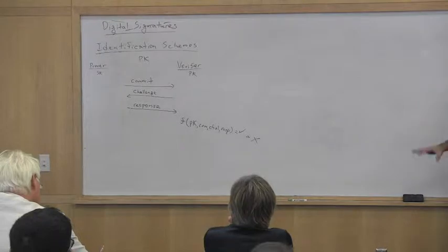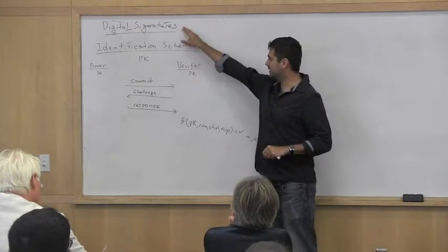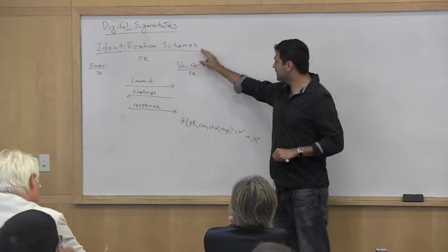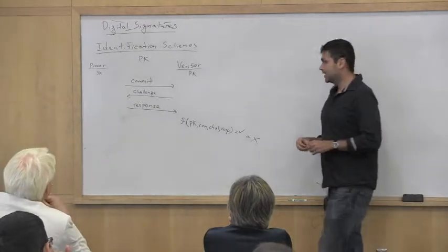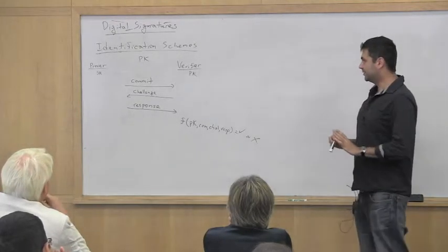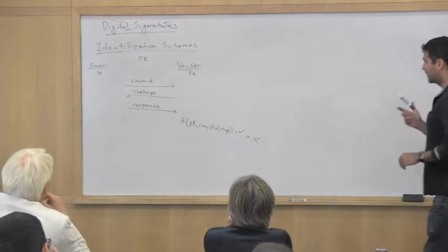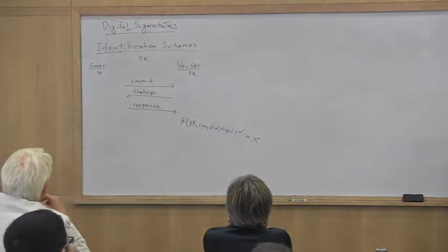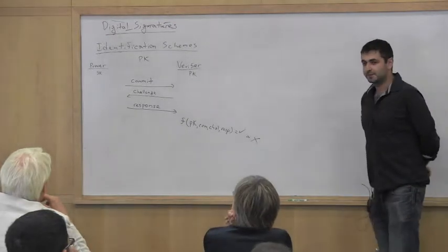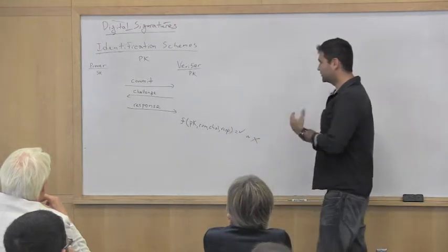You can even have stronger attack models, but since the goal is to get digital signatures, we only need the weakest security notion for identification, which is that it's enough for the scheme to be secure when the adversary just watches the scheme. This is called honest verifier zero knowledge, or passively secure identification schemes, many names for this thing.